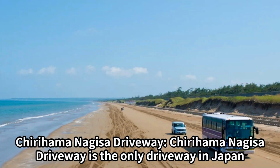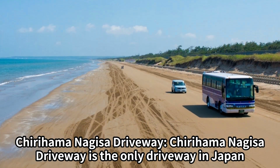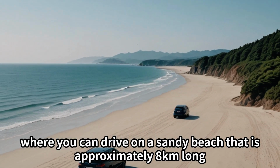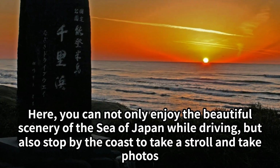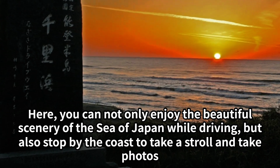Places to see: Shirahama Nagasa Driveway. Shirahama Nagasa Driveway is the only driveway in Japan where you can drive on a sandy beach that is approximately 8 kilometers long. Here, you can not only enjoy the beautiful scenery of the Sea of Japan while driving, but also stop by the coast to take a stroll and take photos.